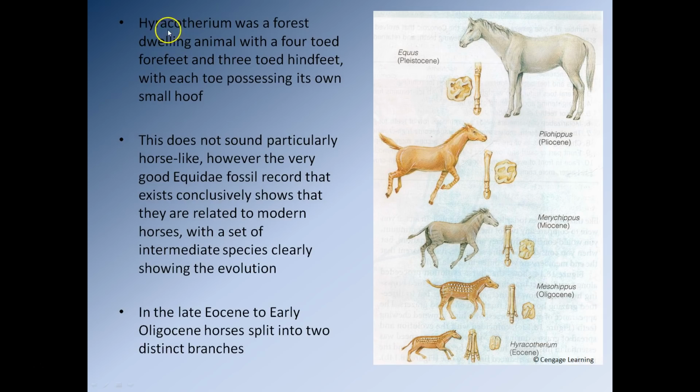So Hyracotherium was a forest-dwelling animal. It had a four-toed forefoot and a three-toed hindfoot, so it had a bit of a difference there, with each toe possessing its own small hoof. So if we come down here to Hyracotherium, you can see that each one of these toes, they're separated. They each had their own small hoof. You had a four-toed foot at the front and a three-toed foot at the rear.